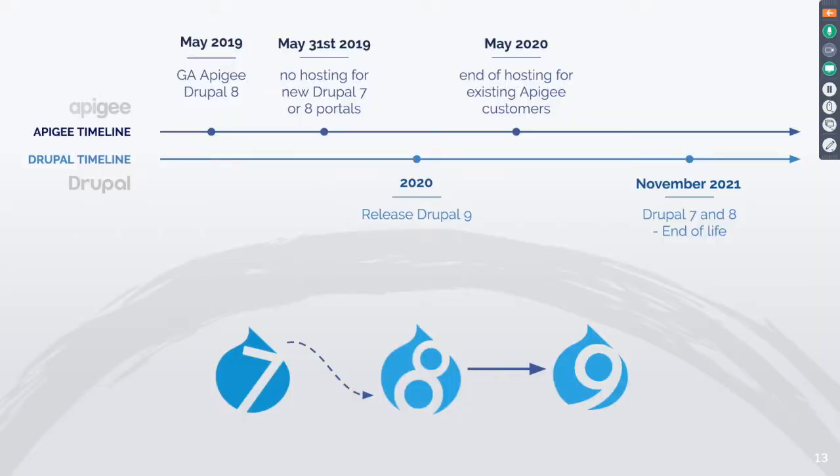In terms of timeline, in May 2019, the general availability of the Drupal 8 module was announced, and then at the end of May, there was the announcement that Apigee will no longer host Drupal 7 or 8, because there's a couple of Drupal 8 portals that we have hosted with Apigee. And they also announced that in May 2020, they'll stop hosting the current Apigee customers that they're providing hosting for.